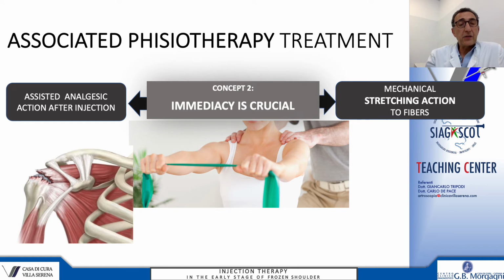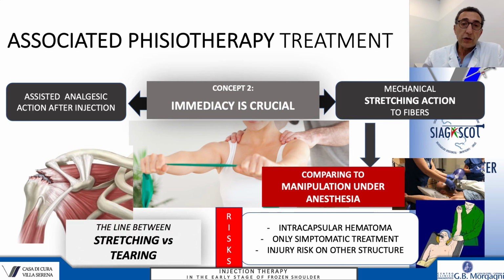But at this point we have to understand what the steps are. The steps are an assisted analgesic action after the injection, just a couple of hours, at most 6 hours after the injection, then immediate physiotherapy, with the objective to stretch the fibers. We don't want any effect like anesthesia, like many years ago, or like other people do, because stretching is something else. The risk of doing it under anesthesia is to tear the tissue, tear the capsule, and this is a really great damage for the patient.